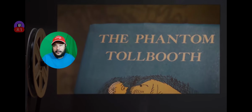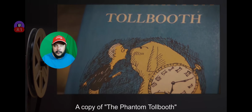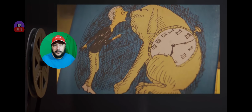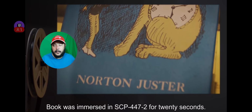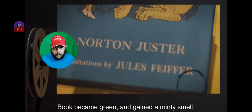Date: expunged. Test subject: a copy of The Phantom Tollbooth. Well, I wonder where this is going. The book was immersed in SCP-447-2 for 20 seconds. Results: the book became green and gained a minty smell.